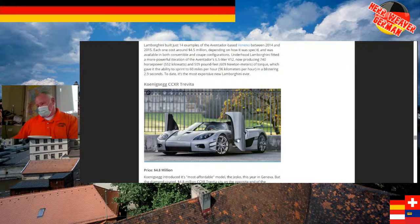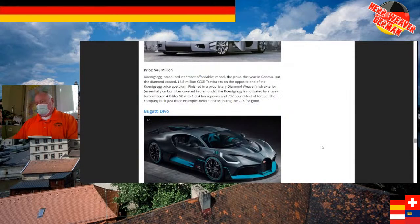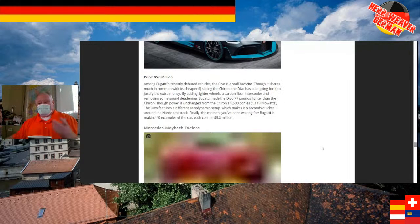With these, is that called gold wing doors? No. Those are scissor doors. Scissor doors. Gold wing opens out like this. Yeah. Okay. 4.8. Here's the Bugatti, 5.8 million. If you have some extra money to throw around, let me know.